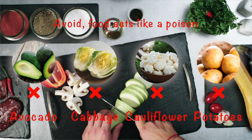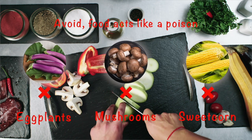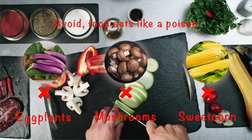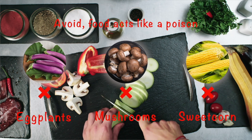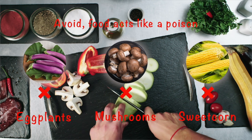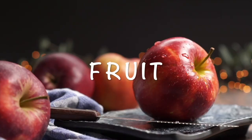Cabbage, cauliflower, potatoes, eggplants, mushrooms, and sweet corn are not allowed. Eggplants and potatoes adversely contribute to arthritis due to the chemical solanine found in them. Corn affects insulin regulation.